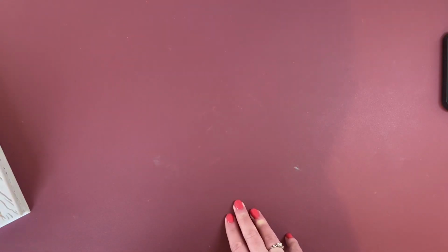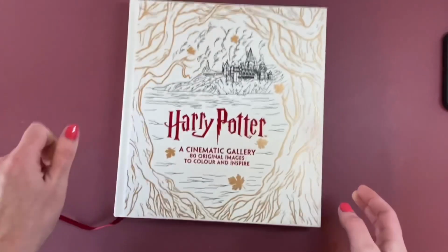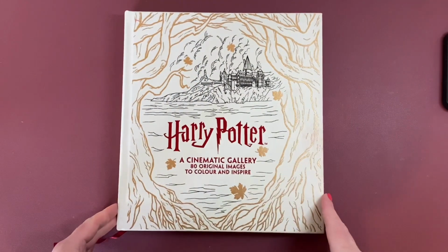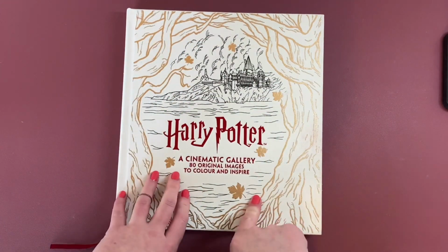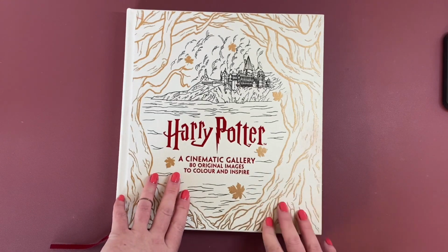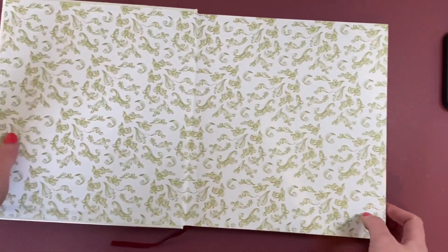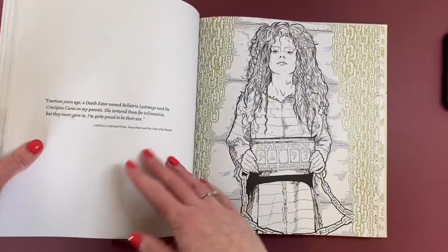So the next one is the Harry Potter book, if I can get hold of it because it's heavy. Oof. Here we go, the Harry Potter Cinematic Gallery colouring book, 80 pages to colour and inspire. It is absolutely beautiful, this book. It's cloth bound. I did purchase this one from a shop called The Works here where I am in the UK. They do have an online website and I believe it was around £15. It's a really, really beautiful book though. It has some pages that you pull out that are double pages. Look at this one.